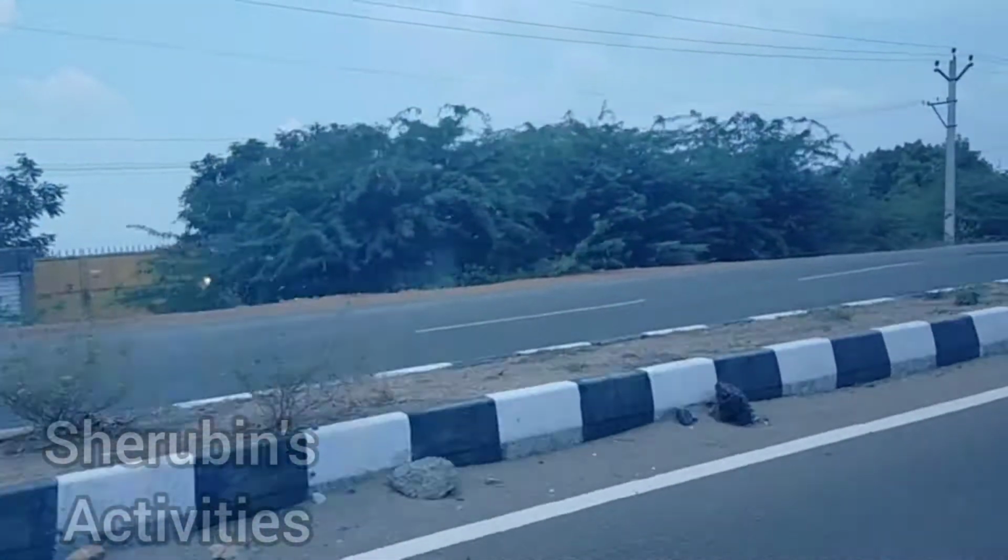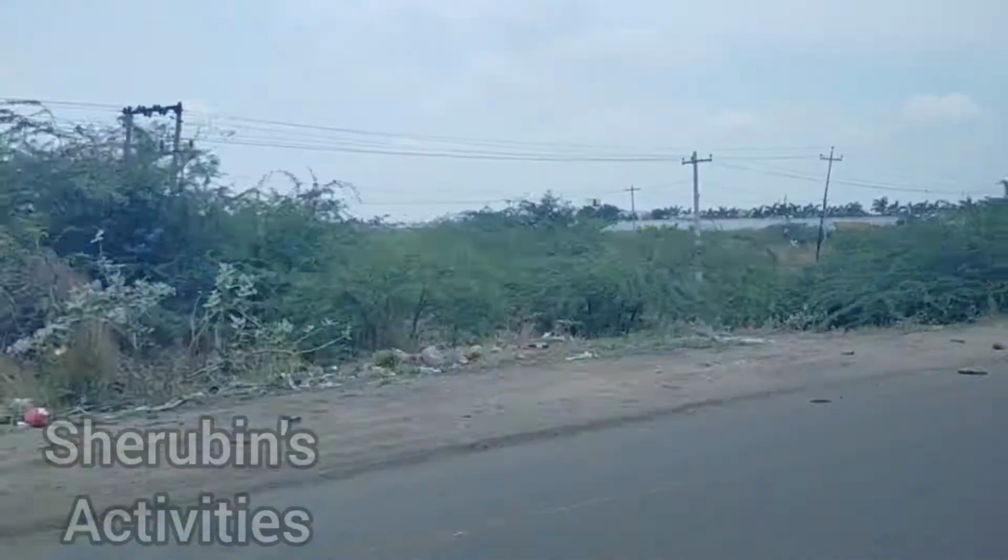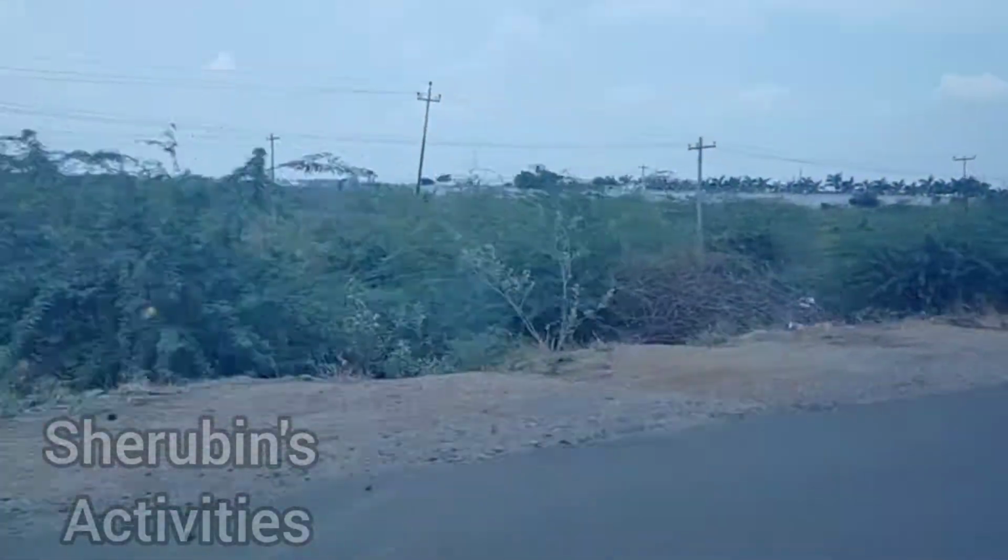So guys, we're on our way to the farm and there was a great view from the window. So here it is.